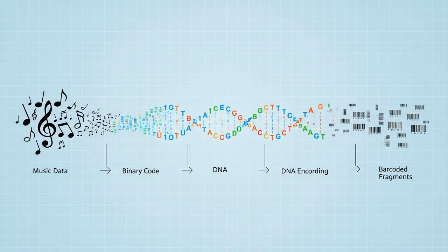So how does it actually work? How do you get 10 billion songs into a liter of pink liquid? It happens in 4 steps. Step 1 is translation. The digital file, let's say an MP3 of Bohemian Rhapsody, is broken down from binary into the quaternary code of DNA. 00 might become A, 01 might become C, and so on.